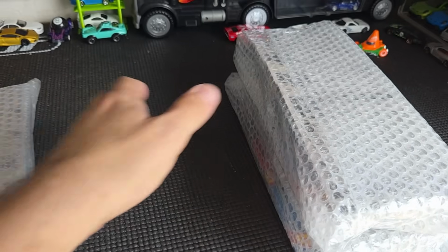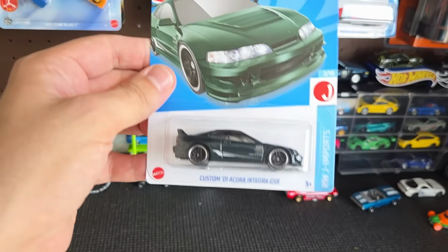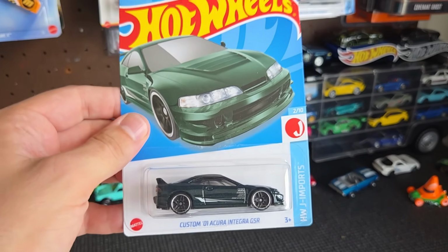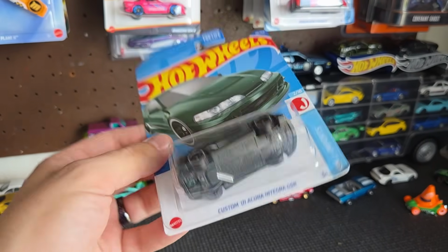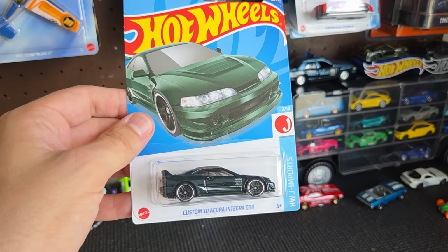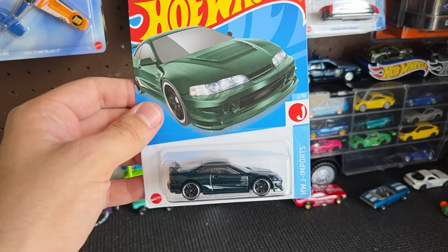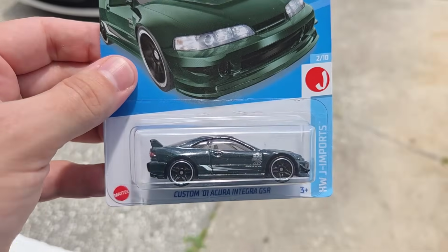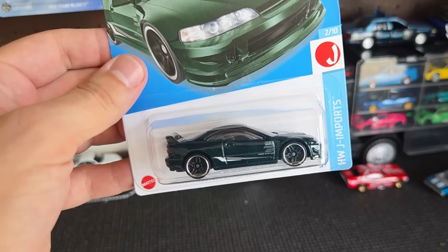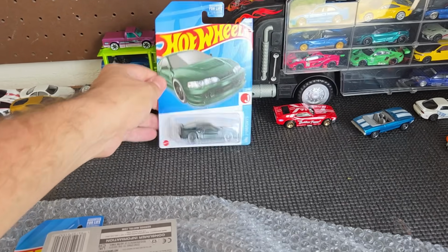Alright, let's start with this bundle here first. Main lines, baby. Gotta love them. Yes. Here is the Custom 01 Integra GSR. I actually bought this car once and then drilled it open for a short where I did a custom. It's one of the older videos I did before I was really focused on Hot Wheels, and well, I kind of regretted it. Now, I don't think I've gotten a replacement for this since. I might have, but either way, here it is, and this is a very cool car. Happy to put that back in the collection or have an extra to open and display.